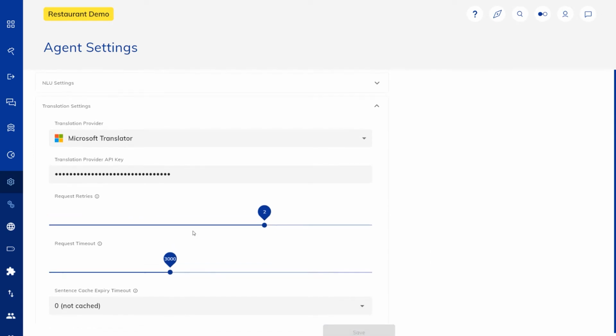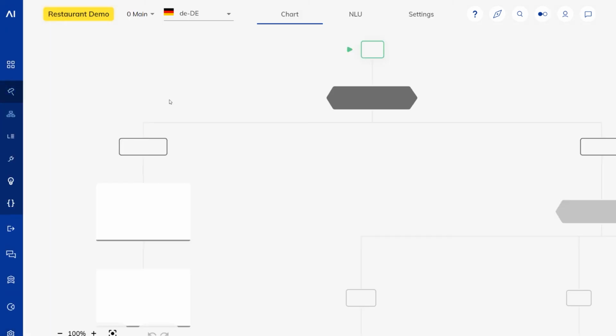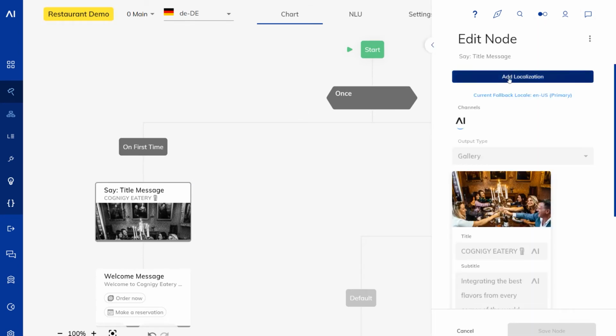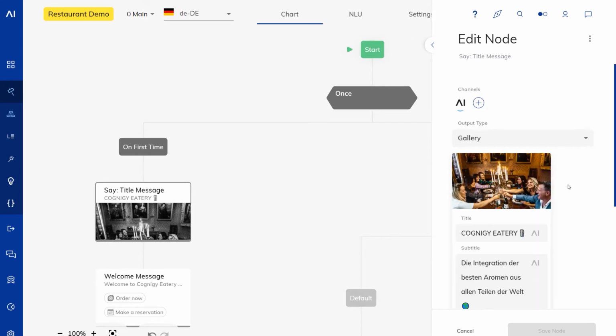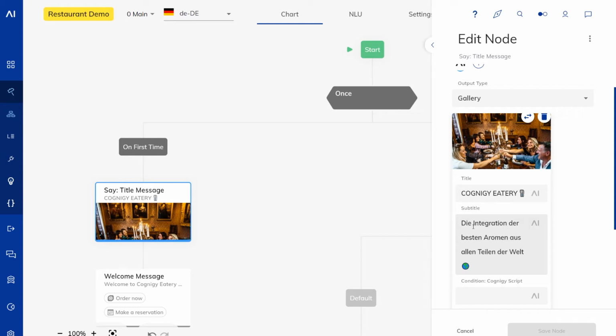Now, as soon as we have configured a translation provider, we get extra options in the flow editor. So let's go back here and localize this one again. Now we get a menu, Add Translated Localization, which gives us the option to choose the locale to translate from, in this case English, and the language to translate to. We press confirm, and we get a localized node that has been fully translated automatically, and we can now go in and just fix that up.